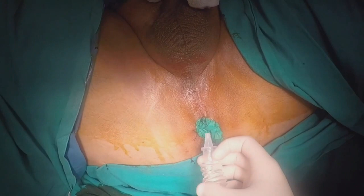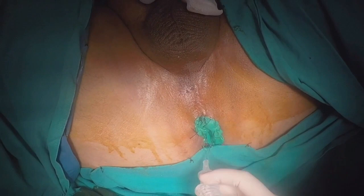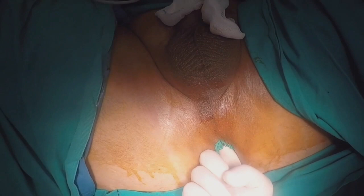So, because you have a series of 18 patients published in Turkey's Journal of Urology 2017 with good results, I mean, you have some experience, like 2-3 years performing this kind of procedure. Yes.